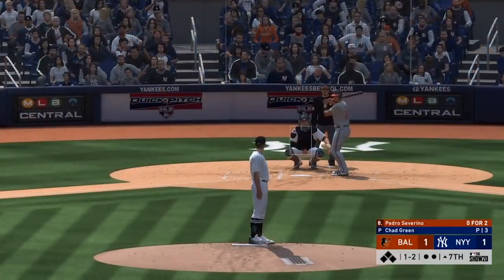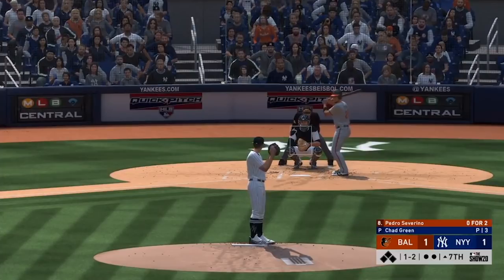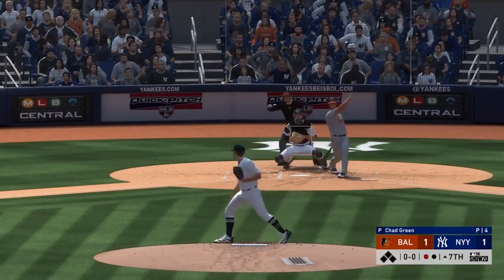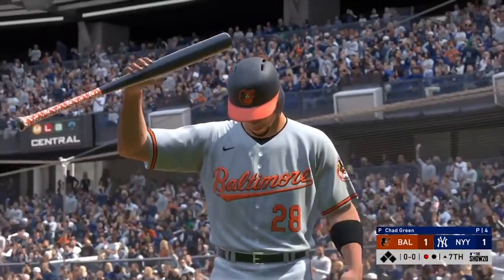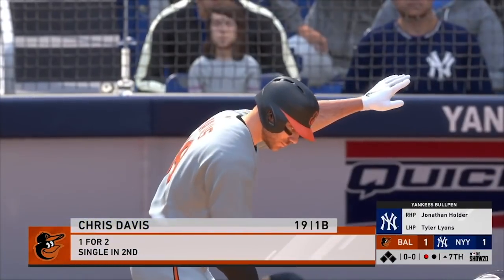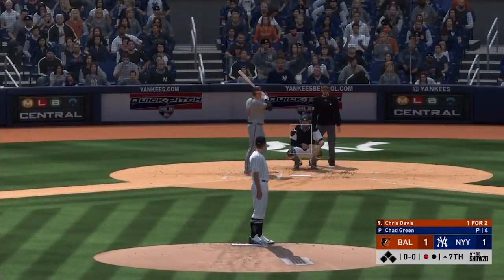You know what that might be doing? Setting up the next pitch, could be that hard slider down and away. Something breaking down and away off the plate. Oh, a fastball swung on and missed, and for the second time today, he's gone on strikes. Now one gone in the Baltimore seventh, and up next, the left-handed power bat of Chris Davis.